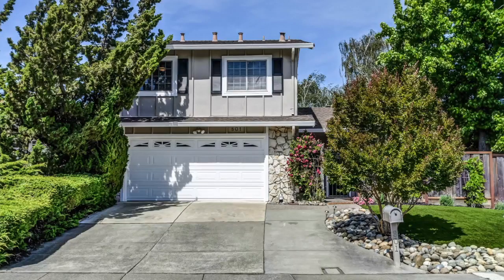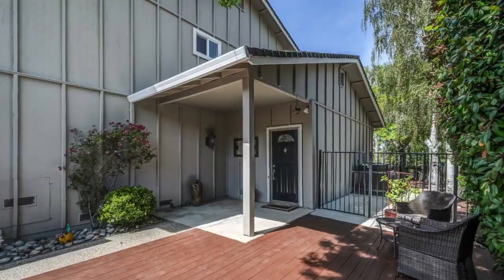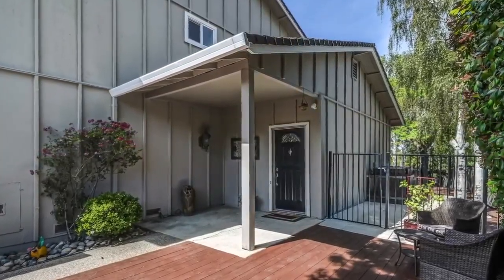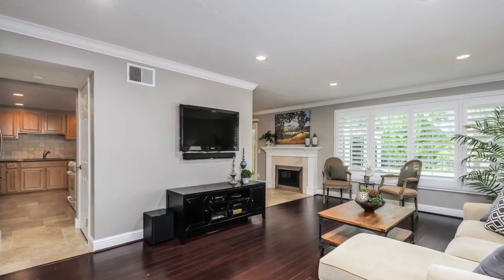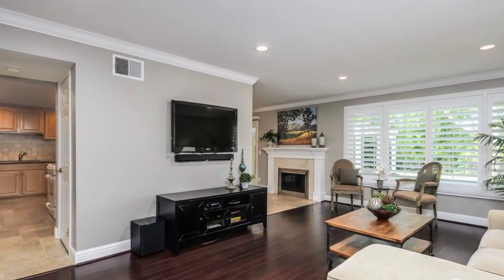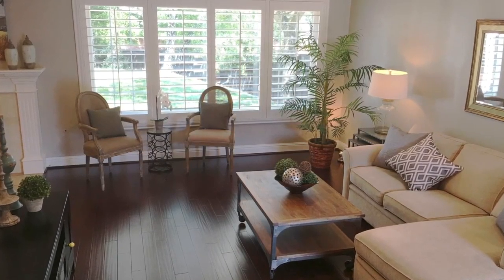This is Tess. Welcome to my new listing at 801 Ladera Corte in San Ramon. It's a beautiful four bedroom, 2.5 baths, over 1,700 square feet. It's got a really decent sized backyard. This home has been beautifully modernized throughout with crown molding, wood flooring, tumbled stone, even heated floors in the master bath. Hope you can stop by to check it out.